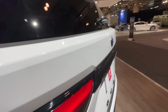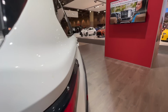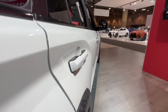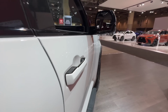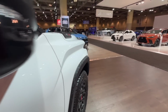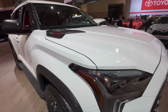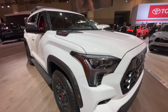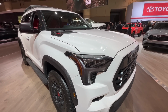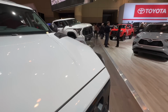Not too bad here actually, and not too bad here. It's pretty normal and average. Paint job looks pretty good though. Very shiny and glossy. A little bit of orange peel along here, which is always the case with Toyota models. They tend to have more orange peel than some other brands. But overall, I'm not quite sure about this particular Sequoia. This might be an early production, I think. Maybe it's not the final production model. Now let's go and check out the other models.